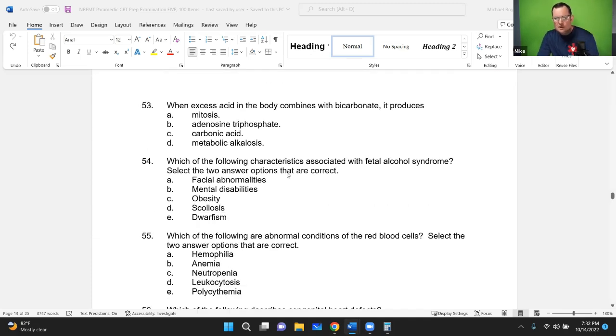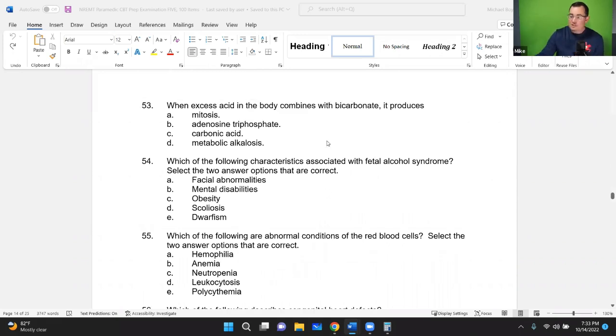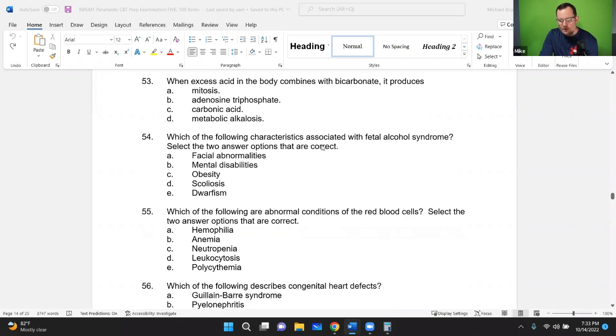Number 53, when excess acid in the body combines with bicarb, it produces carbonic acid. Awesome. Remember that carbonic acid now goes into the bloodstream, right? It buffers that pH level, and that carbonic acid gets transported to your lungs, and then you're able to breathe out carbon dioxide. And you're able to excrete or get rid of these high levels of acid.